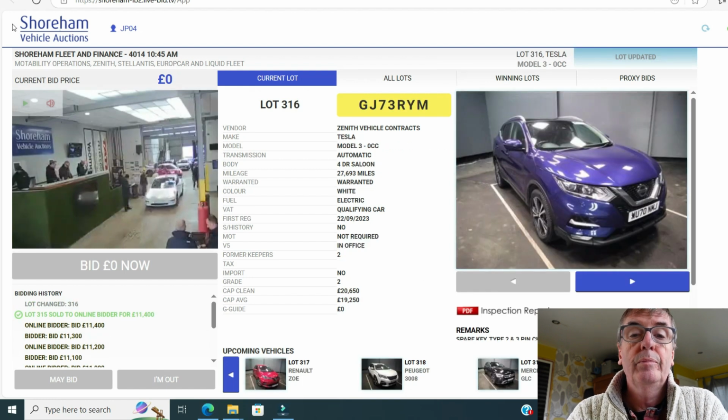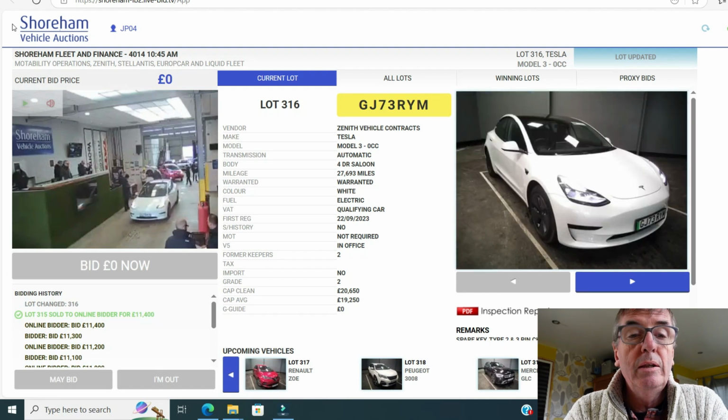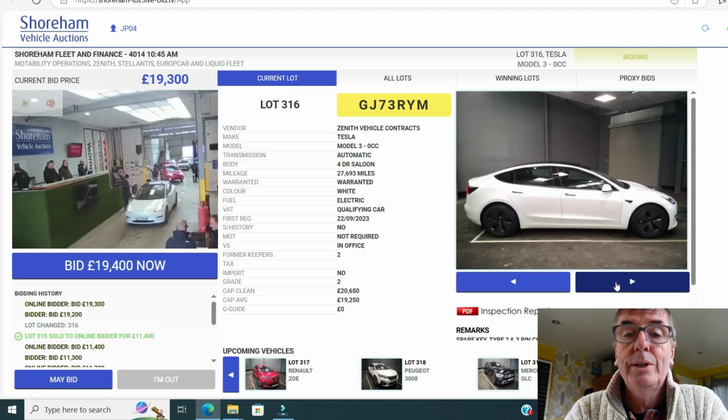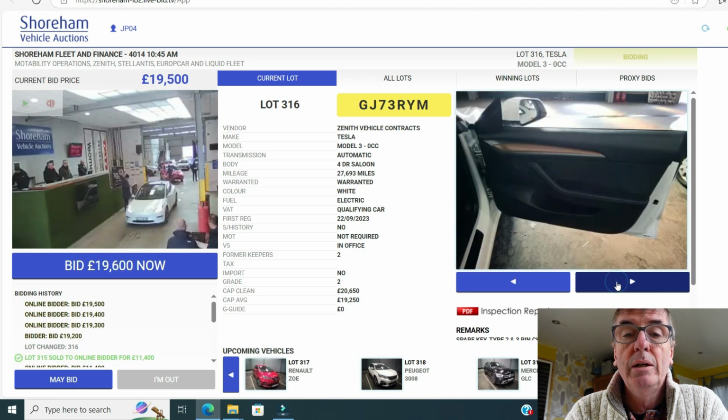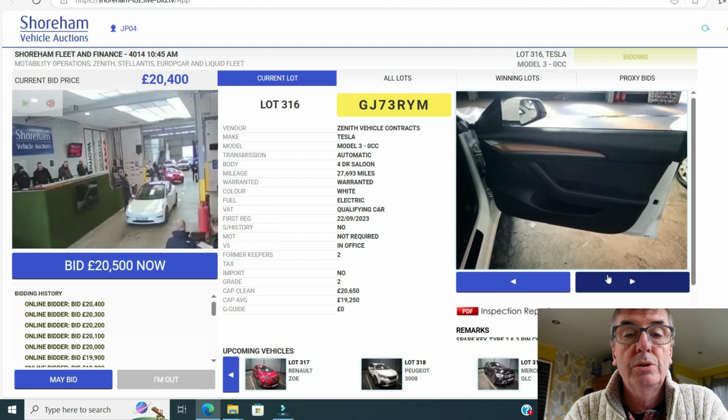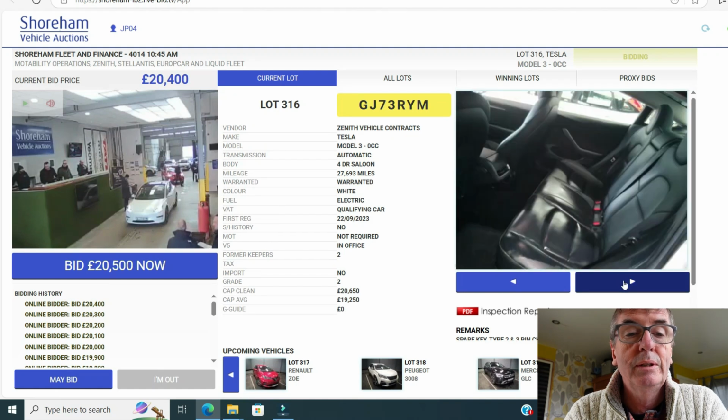Model 3. That's a Model 3. In the white, 27,000 miles on a 73 plate. So registered, where are we? September 2023. Grade 2. All the beauty pics are there. This is Shanghai built because of the wooden strip there across the doors. Screwed together a little bit better. Standard range. So this will have the LFP battery in, which you can charge to 100% and just not stress about it. LFP battery is something that all the manufacturers are moving over to.